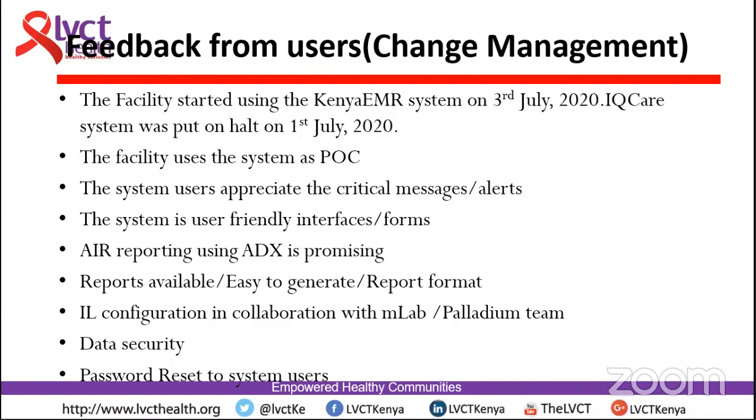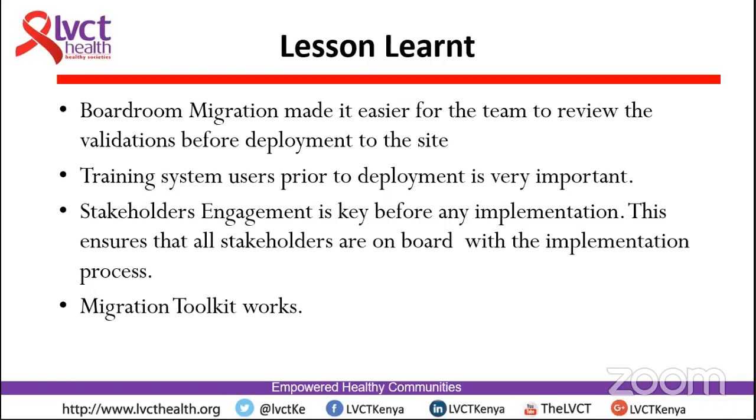And then they also requested for the IL configuration, just to be able to pull the VL so that they don't do some entry on the VL, and they can be able to see and appreciate the benefits of the IL. They also love what we call the data security that comes with the Ubuntu as well as the Kenya EMR. And again, they also like the password resets that are available in the Kenya EMR. So these are some of the lessons that we learned.